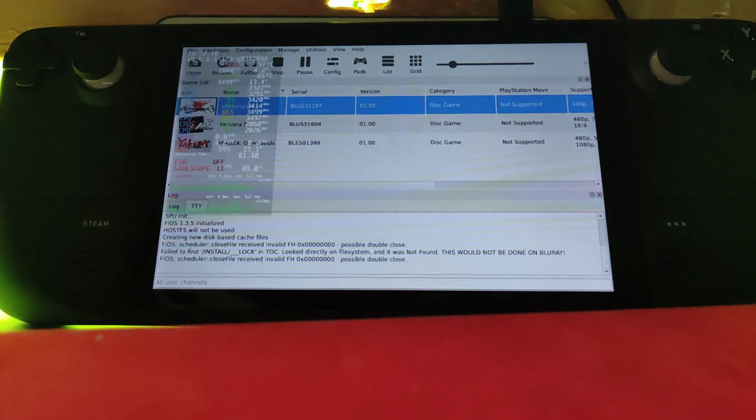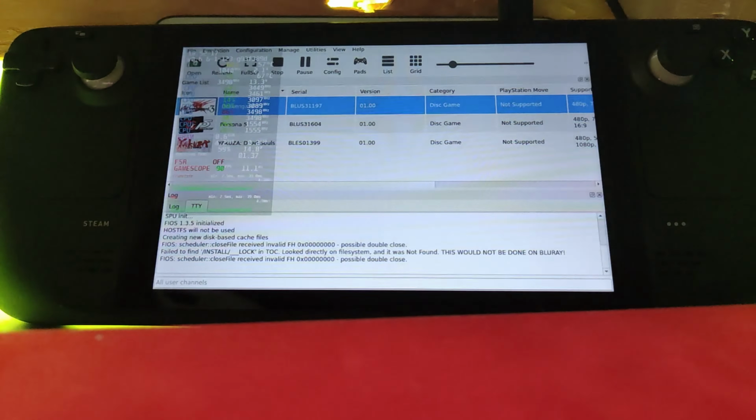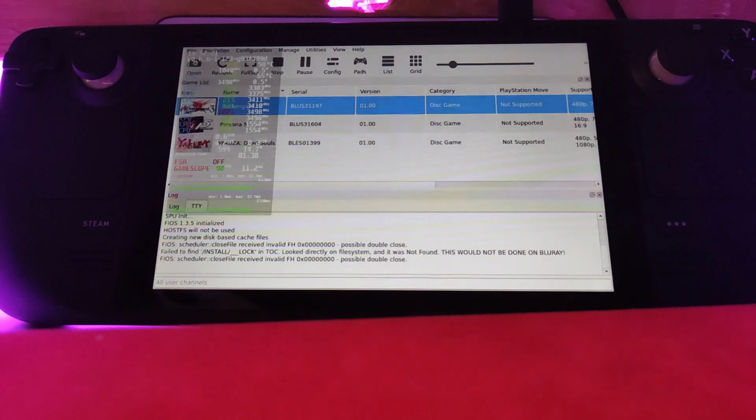Due to the way RPCS3 works, there's a little bit of flickering. The Fox's video also showcased this, but GameScope will detect that one is running the game and one isn't. This has to do with Valve's underlying technology, GameScope, and how it interacts with RPCS3. Hopefully in the future the developers can fix this so that it doesn't flicker like this.